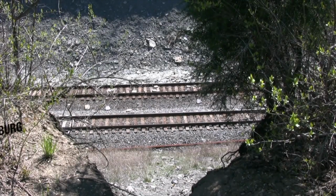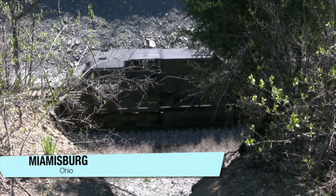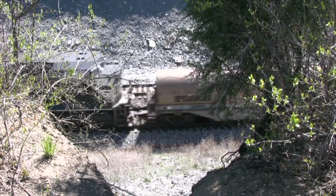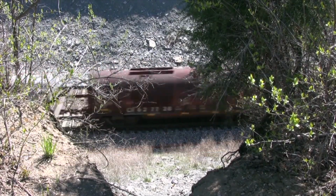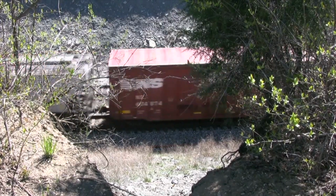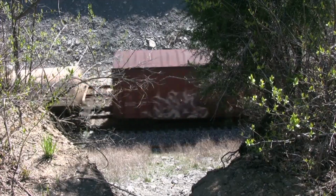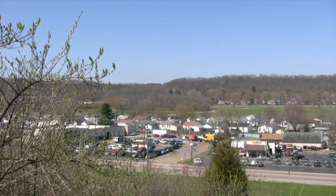We move our camera position north to Miamisburg and wait for a CSX train to appear across the Miami River. In the meantime, a northbound NS freight rolls by on the NS Dayton District. A northbound CSX freight passes.